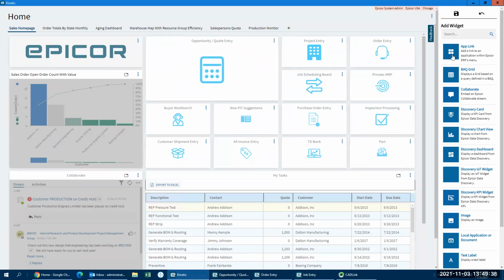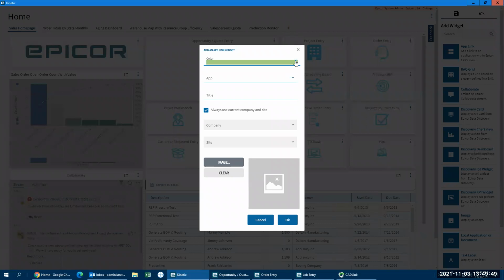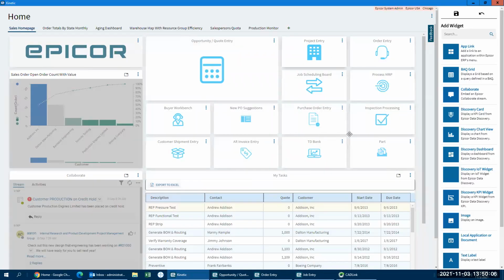I can add additional apps over here on the right-hand side. So if I wanted to add purchase order entry or shipping and receiving, whatever the case is, I simply click on the add app. I can select the color of my tile. I can select the app and give it a title. I can give it an image. So the theme that I've got over here is a very clean white tile with a blue icon. It's really up to you on what you want that to look like. So point being, you can manipulate and configure this any way you want.